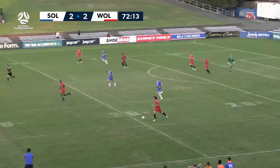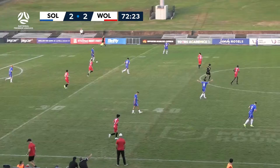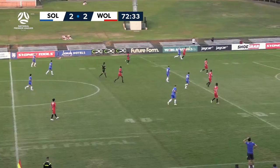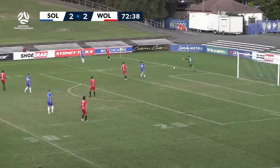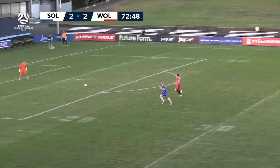And there you go, it's the left side again. That's where Olympic are threatening from on their left-hand side. This time it was Bandiera who'd overlapped all the way from left back. And Timotheu looking to play another pass towards Parkhouse. And Takami gets his head to it. Now the keeper will be the option here. Up for grabs into the final 20 minutes here.